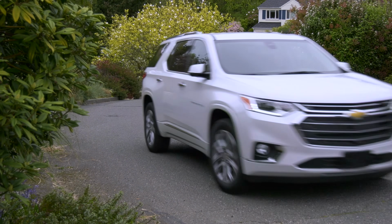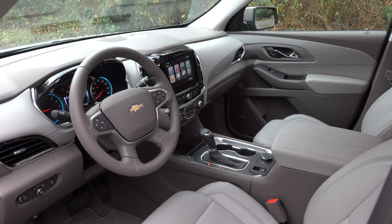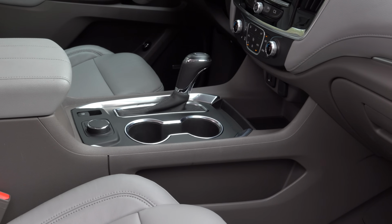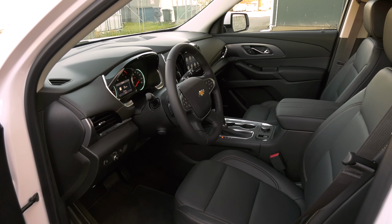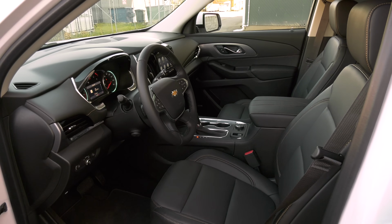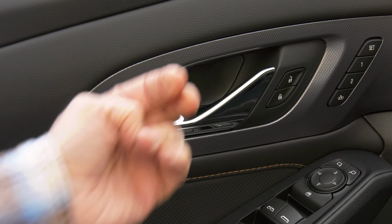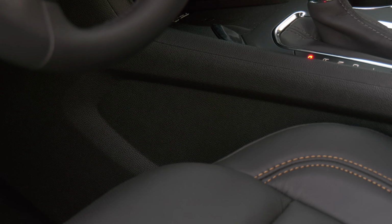GM does a very good job with the tech. The look of the interior really hasn't changed since I profiled Traverse last time. You're looking at the 2018 model, which is a lower trim 2LT. And here's the 2020 Premier model for comparison. Yeah, it's an upgrade with good-looking trim in the places where your eyes gaze the most. Some plastics remain pretty average in quality. It's something that Chevy and GM in general could work on.